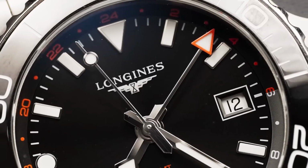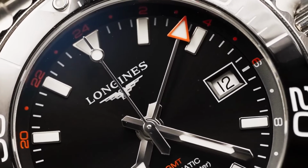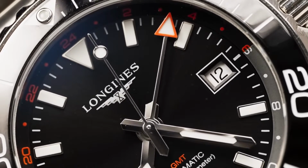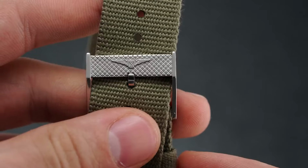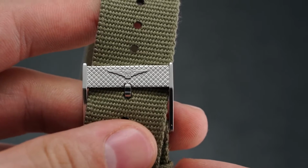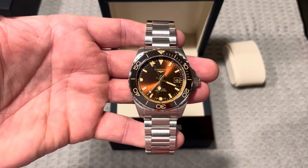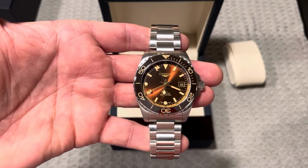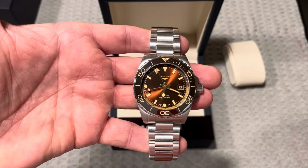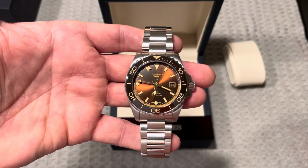And if you're a fan of NATO straps, Longines has got you covered. They offer this watch with NATO straps, which not only add versatility, but also bring a pop of color to your wrist. Besides a green dial that adds a vibrant touch, there's also that intriguing brown dial option that might not be for everyone, but it's certainly unique. That's true, Joel. The brown dial is a bit of a departure from the more traditional dive watch colour schemes, and it could be a love it or hate it choice, but that's the beauty of having multiple variations. There's something for every taste.